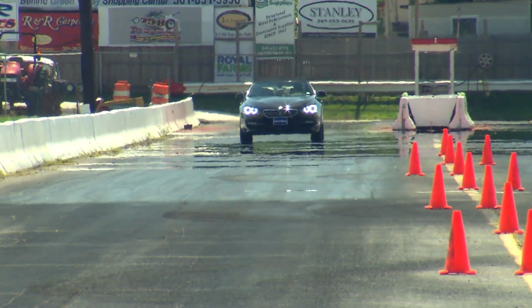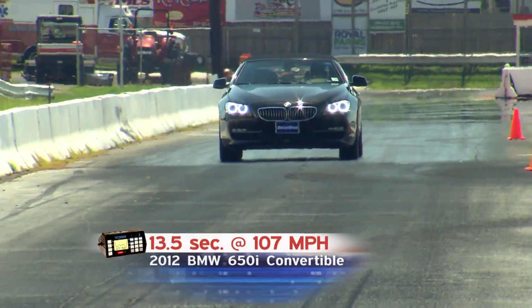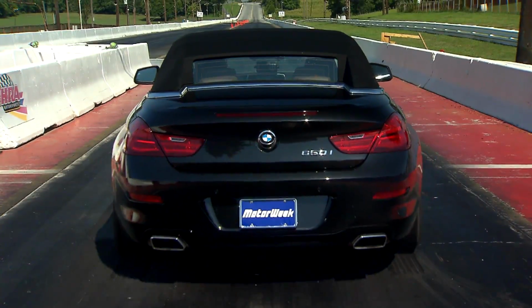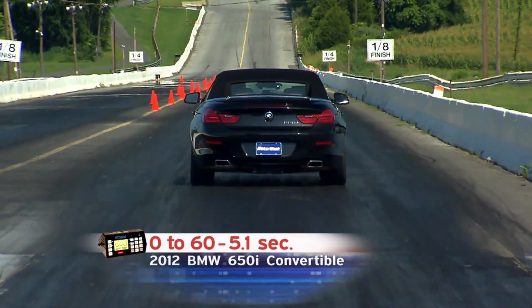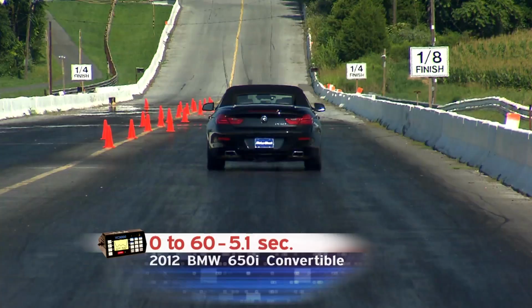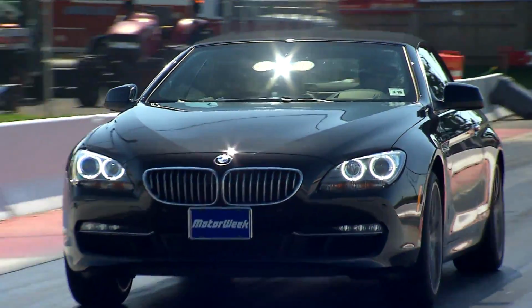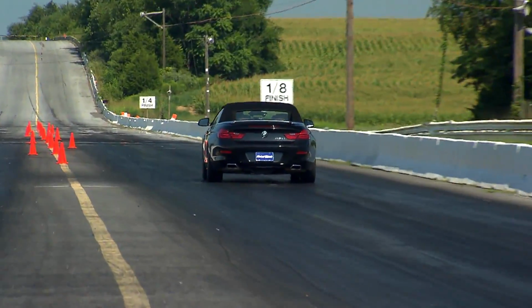Lack of drama also describes our trip down the quarter mile, as after 13.5 seconds, we tripped the lights at 107 miles per hour. Right off the line, the twin turbos start feeding in big power as we leapt to 60 in just 5.1 seconds. From there, it's a smooth and steady freight train that feels more like a steady roll on cruise night than pushing down a drag strip.